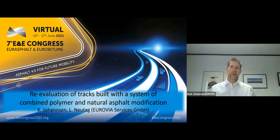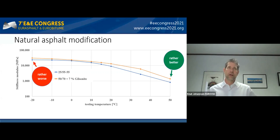Hello. I would like to tell you a little bit about the experience of a system we developed for high traffic pavements, pavements which are prone to permanent deformation, especially like bus stations or container terminals. And we developed a system more than 10 years ago, which consists of a natural asphalt modification. A natural asphalt is mainly consisting of asphaltenes, so it's more or less pure asphaltenes, which you add to your binder at high temperatures, and they totally dissolve in the binder. And this is a total natural product, so the chemical composition of the binder does not really change.